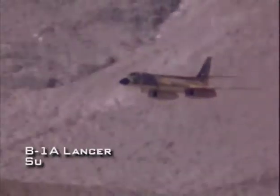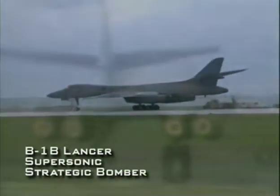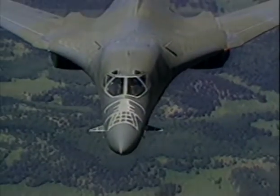Another example of low observability technology is the B-1B Lancer bomber. The original B-1, the B-1A, had a radar cross-section of 10 square meters, 10 times less than that of the older B-52. Advances in radar-guided missiles led to the B-1B. The B-1B version has a radar cross-section of about 1 square meter, 1/100th that of the older B-52 bomber.